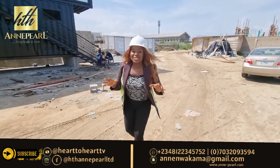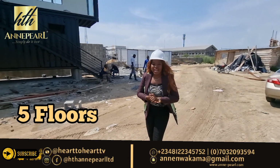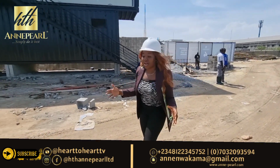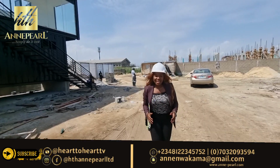Super ready to set out another high-rise building in this location. Now I'm going to take you right to the previous one we had. We've had phase one, phase two, and the project has gone really, really far. For goodness sake, what is the real thing that you need within the Lekki phase one?